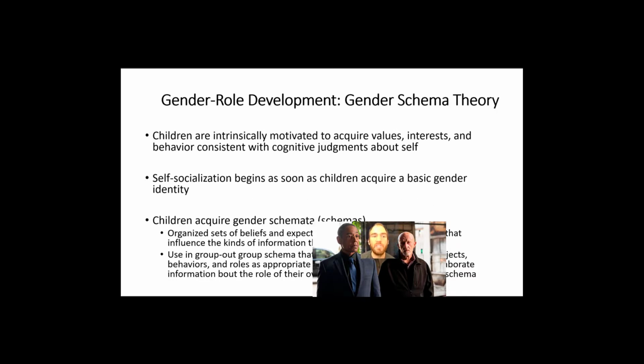So schema theory. Children are intrinsically motivated to acquire values, interests, and behavior consistent with cognitive judgments about themselves. Self-socialization begins as soon as children acquire a basic gender identity. Children acquire gender schemas, organized sets of beliefs, using in-groups and out-groups. So the argument is that I adopt the fact that I am a boy, and therefore there are certain values and interests that mean to be a boy. So therefore, I have to behave in a way that's consistent with my beliefs on what it means to be a boy, or I'm violating some internal consistency.